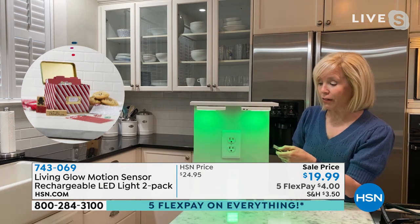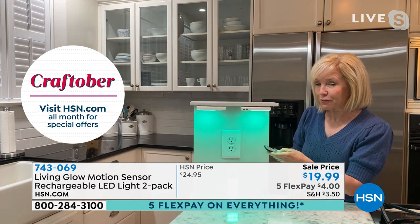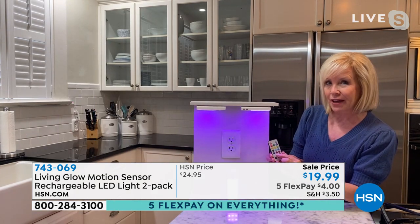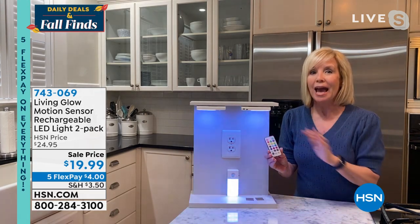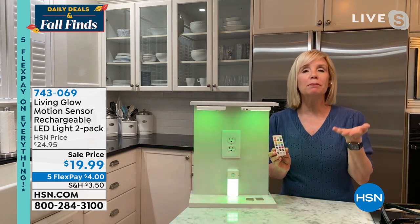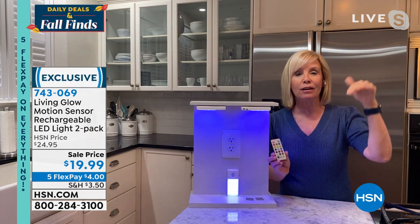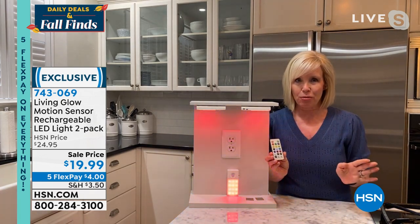So this is great for the holidays. Your red, your greens, your blues, your purples, different shades of blues and purples. And then it even has what they call a fade and a jump where it cycles through the different colors. And these have been so popular. You can mount them underneath your cabinets. It can be up lighting. It can also be down lighting. It's accent lighting at a fraction of the price.